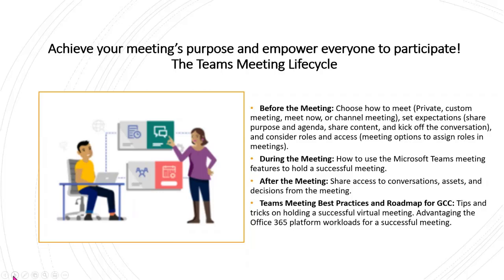It is based on the concept of achieving more with your meetings. Since we all have been working remotely, even before, most of our user base is used to using Microsoft Teams for meetings, but our goal with this series is how can we get more out of it, and also create awareness around all of the different functionalities and features that are available in Microsoft Teams meeting and why it is an advantage to use the Teams meeting platform.